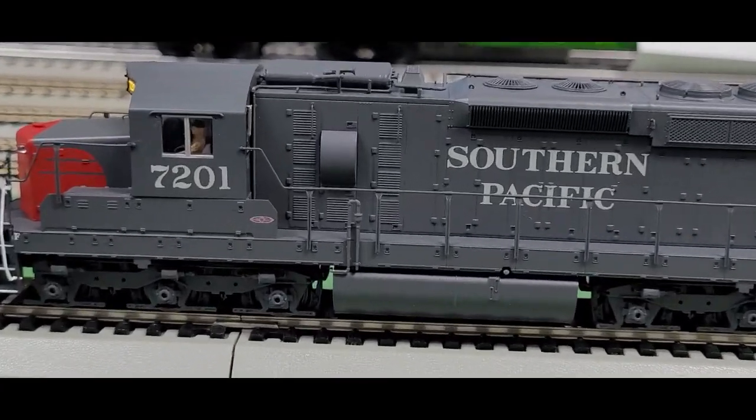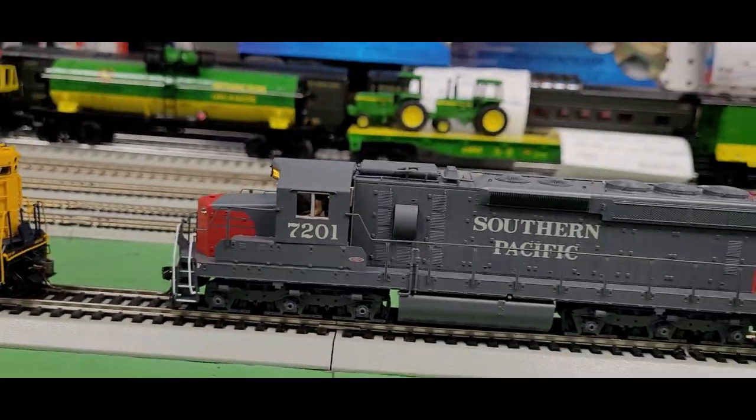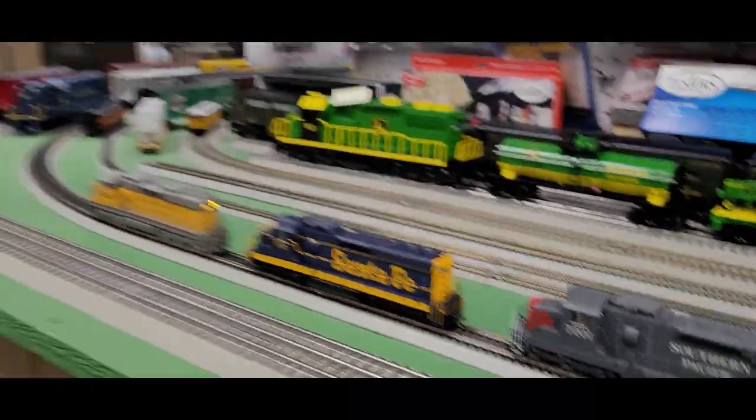So anyway, we got some guys running the engine in there. So that's pretty cool. These are just really neat looking locomotives, and Atlas does a really good job of giving you a very economical diesel locomotive that still has a lot of detail, and they sound great too. But don't just take my word for it.